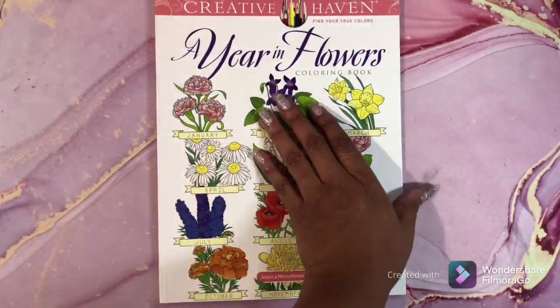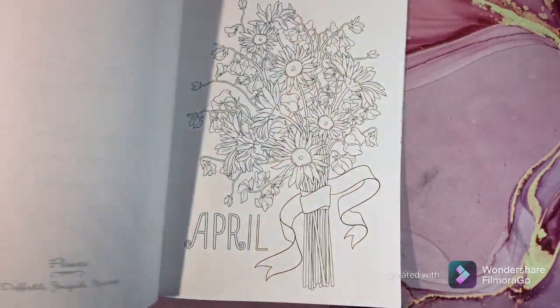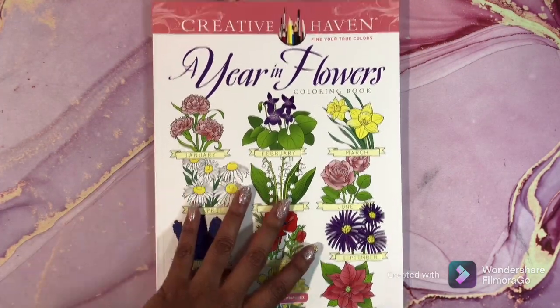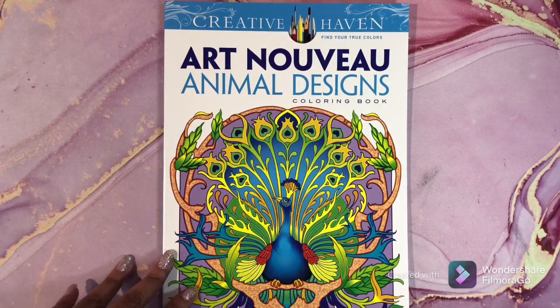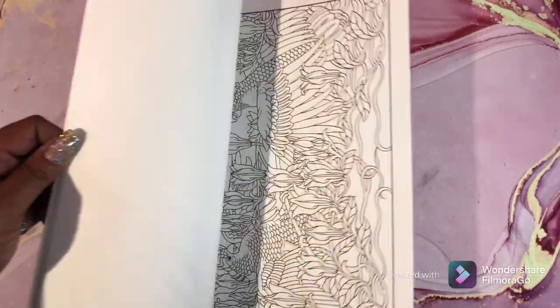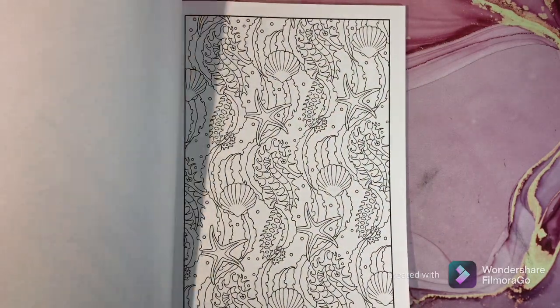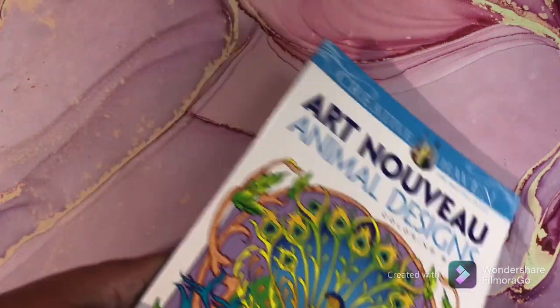Year in Flowers. Every month is a different flower. Really, really cool. The line art is thin, so, you know, it's not my thing. But this is a beautiful book, and I like it. Year in Flowers. This is a new book that I've recently purchased, maybe about a month or so ago. This is Art Nouveau Animal Designs, which is a really cool book. Art Nouveau Animal Designs. This was on sale for maybe $2.